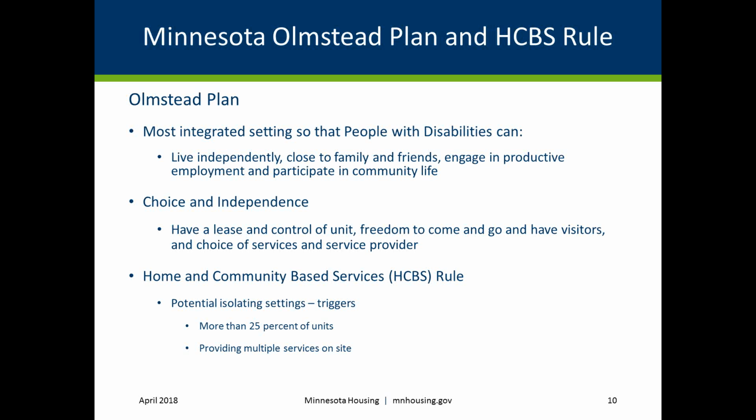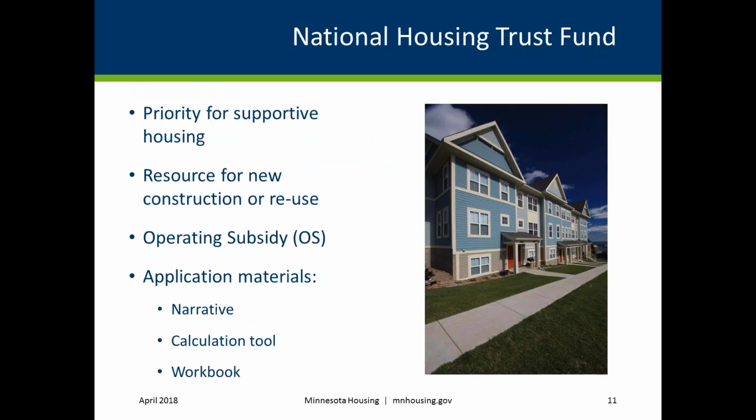For more information about the HCBS rule, refer to the Supportive Housing Information and Resources publication that can be found on Minnesota Housing's website at www.mnhousing.gov. We anticipate having funding again this year from the National Housing Trust Fund. Since the funds are limited to serve people with extremely low incomes, Minnesota Housing decided that supportive housing would have a priority for these funds.